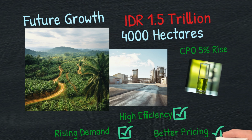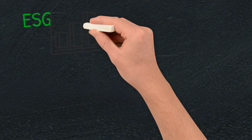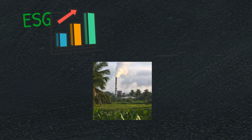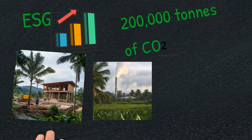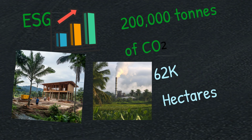Let's talk sustainability. Bumitama isn't just a high-margin machine. It's ESG forward too. They've installed methane capture systems that removed over 200,000 tons of CO2 and generate power for their facilities. They manage over 62,000 hectares of plasma plantations, way above regulatory minimum. And they've even launched a school empowerment program for local communities. In a world that increasingly rewards ethical sourcing, this kind of ESG leadership matters for reputation, risk, and long-term returns.